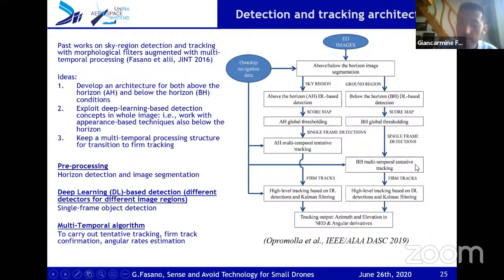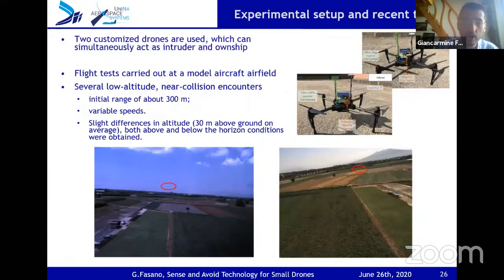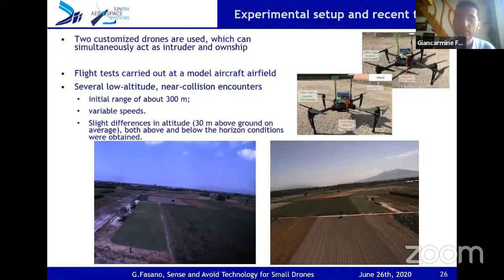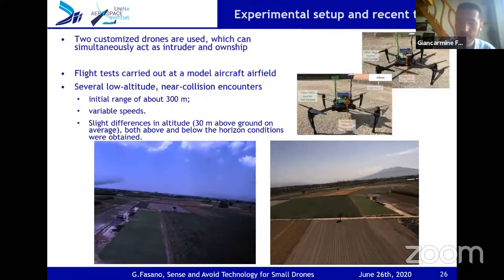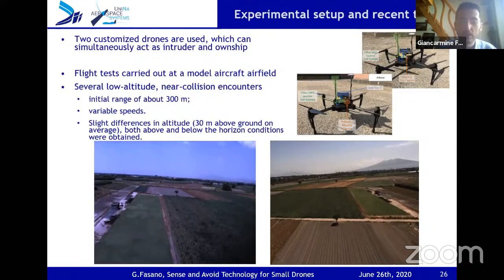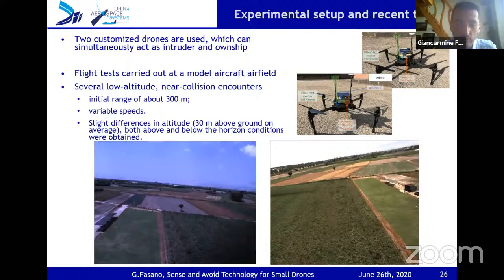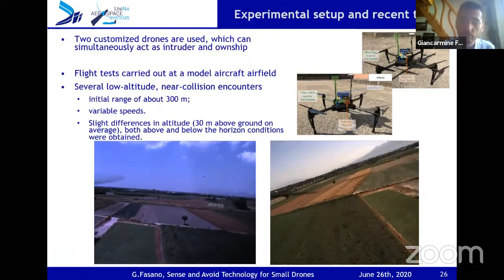In particular, we are trying to address the problems relevant to below the horizon tracking by using motion compensation and a local frame differencing, because a typical problem at very low altitude is slow ground moving targets that might result in a very low angular rate. We are performing flight tests at model aircraft airfields, and these are just some examples with custom drones. An interesting point is that here we are using drones that are both ownship and intruder for each other. And we also try to maximize the outcome of flight tests by having simultaneously above the horizon and below the horizon conditions. So this is a typical example of two almost simultaneous videos.